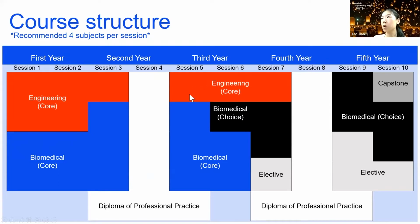And then in the third and fourth years, you do some engineering courses, biomedical courses, and you also get some choices as well. So you get to choose some electives, and it's much more customized, of course, towards the fifth year as well.